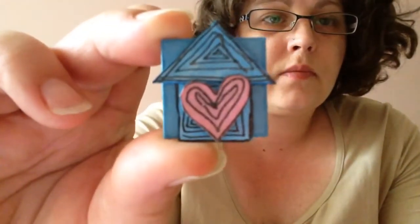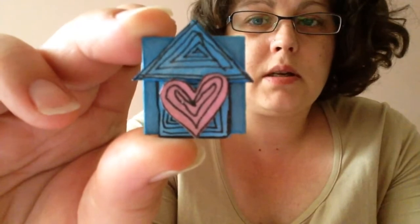And then I got this one. This one is from Jilly B. She's from the UK. Very lovely. Thank you, Jilly B. And then I got these houses, and these are from Anki, also from Holland. So thank you.